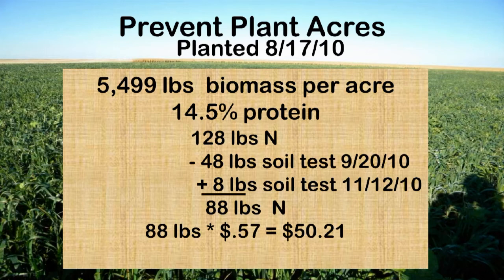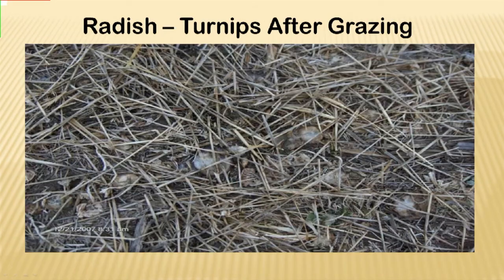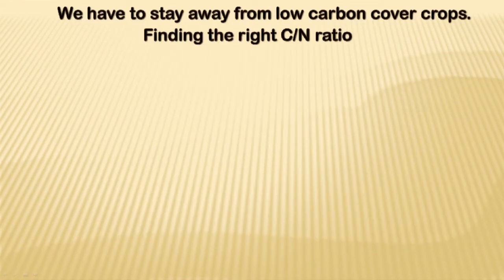On our farm, I take half that credit. The other half might come later when you have a corn crop in late season, but I take half. I just had to put a value on what good our cover crop was doing. We graze cattle on cover crop. That's another good thing about having cattle. Cattle like cover crops. Radishes and turnips are good for water infiltration. This is one thing that we're really working on.